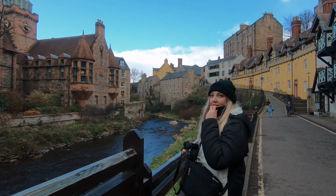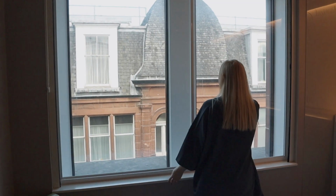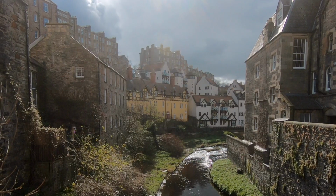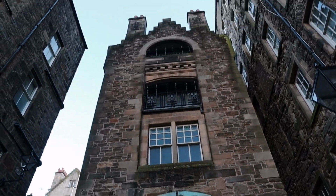We arrived in Edinburgh yesterday and we are staying at the Hub by Premier Inn, which is a modern hotel in a super convenient location. Today we're going to explore more of this city, spending time in some tranquil areas and later on learning about the dark and spooky history of Edinburgh.